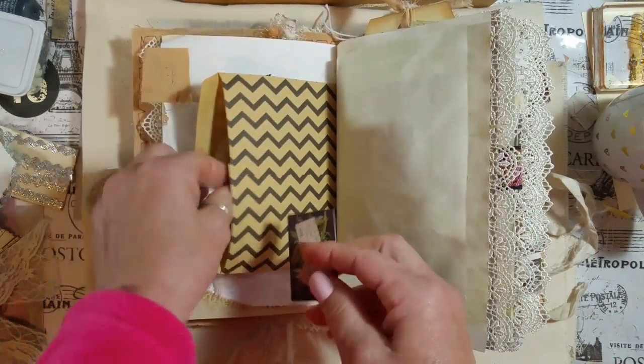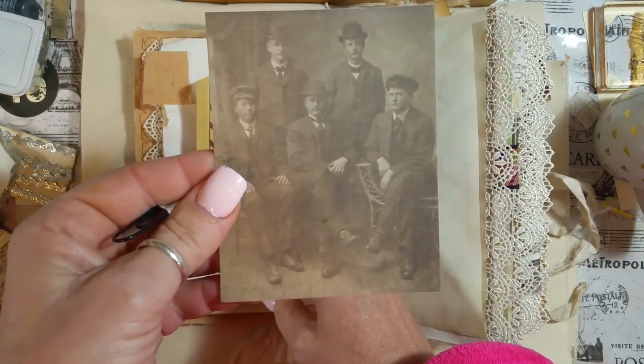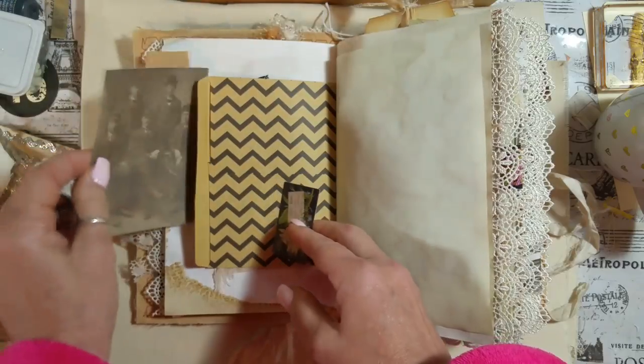On the inside is some photo of some Tim Holtz people.